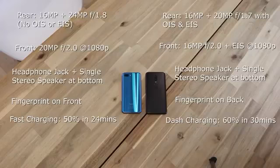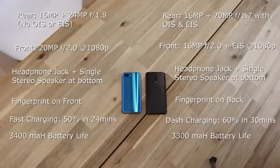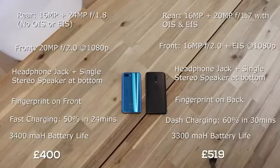Now, in terms of the battery life, the Honor-10 runs a 3400 mAh battery, and the OnePlus 6 runs a 3300 mAh battery. And finally, in terms of the price, the Honor-10 retails around £400, and the OnePlus 6 retails at £519 for the 128.